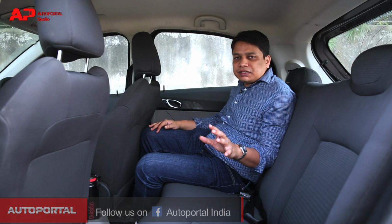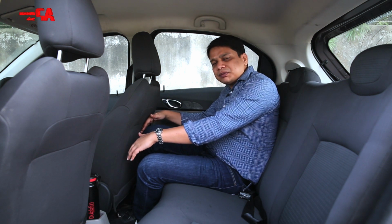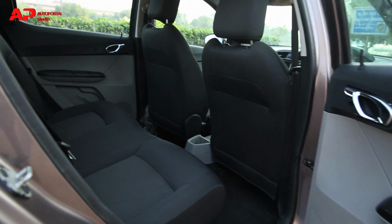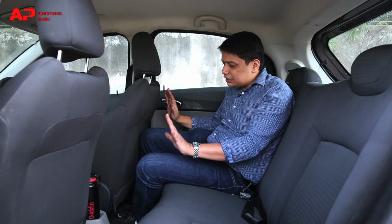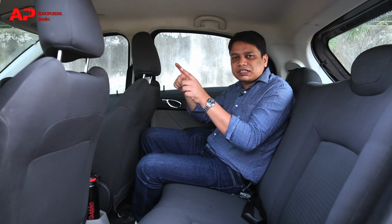Well, for someone who is about 5'10", which is my height for reference, these seats are just about okay for knee room. As you can see, it's at a bit of a premium here compared to the Santro. Headroom is quite okay and pretty comparable with the Santro, but yes, knee room is on the tighter side, because we're of course comparing with the Santro. In isolation, it is quite okay, but in terms of comparison, it is on the lower side. So the Santro wins the battle of the knee room.